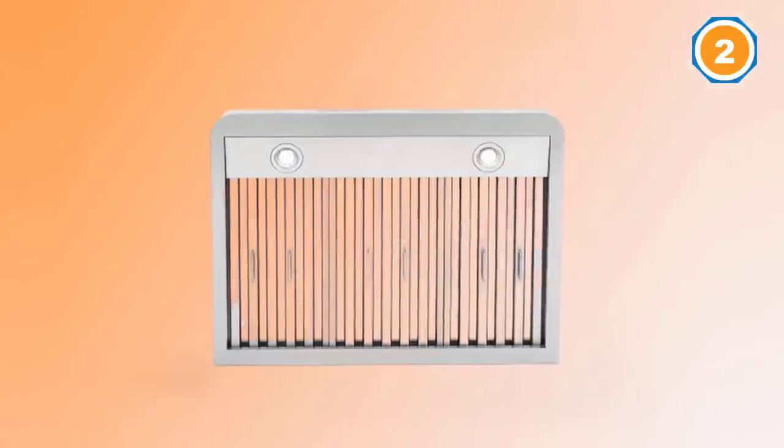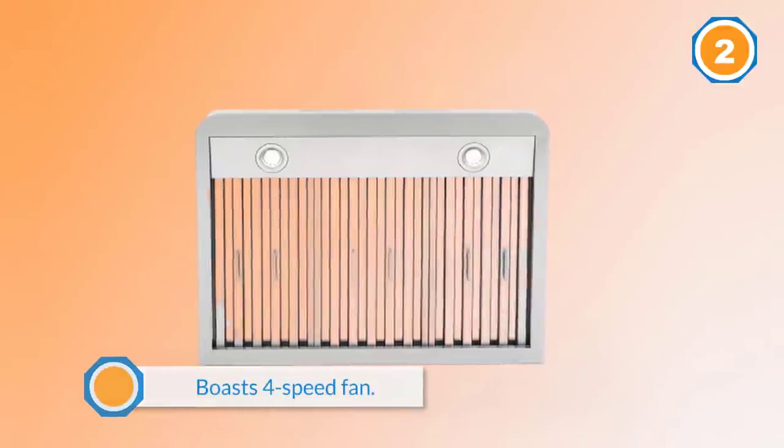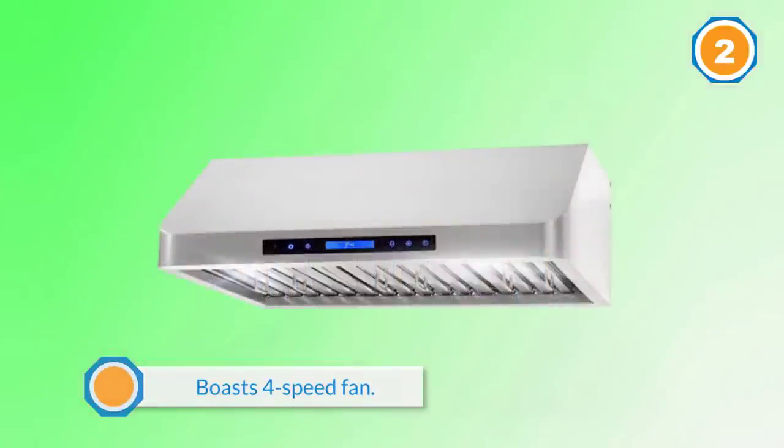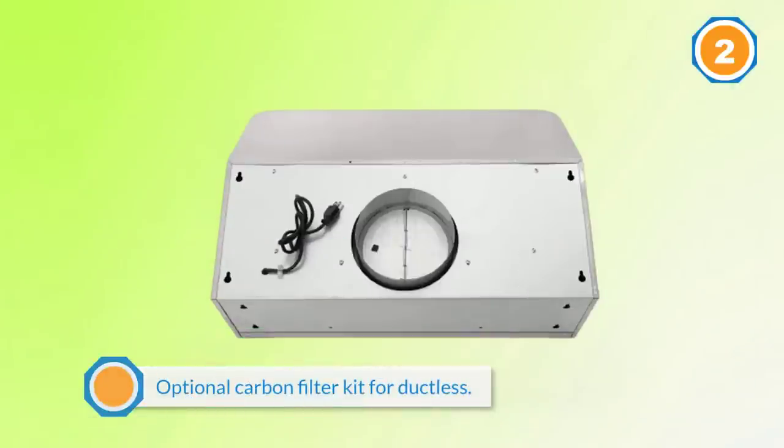There are 3 speeds and 2 motors to extract the air, while a permanent, easy-to-clean filter takes care of grease and particles. When it's time to clean the filter, you can throw it in the dishwasher. LED lights give you extra lighting for the stovetop while you cook, or you can use it as a kitchen nightlight.